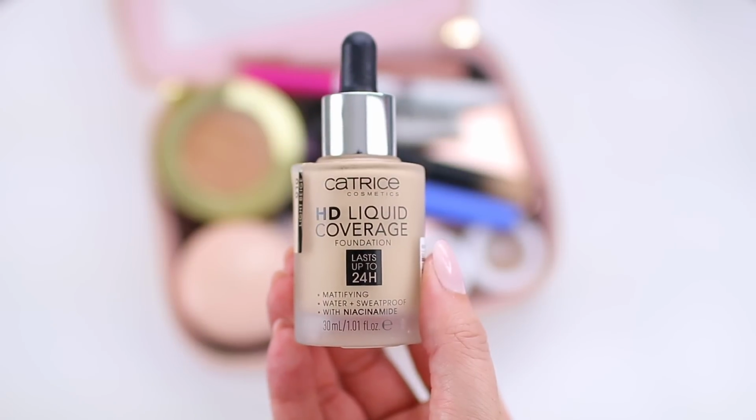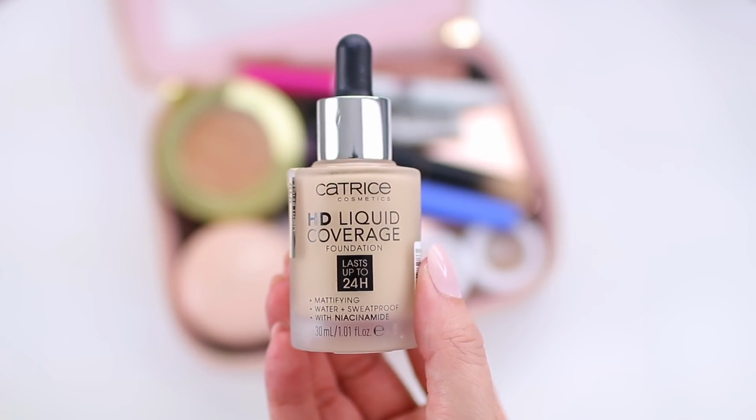But there's something about this primer, like foundation goes on really nicely and then it wears really well throughout the day too. I'm actually only bringing one foundation with me as well because the concealer I'm bringing can sometimes be worn in place of foundation too. So if I want a lighter look, I'll just stick with concealer. But for foundation, I'm bringing the Catrice HD Liquid Coverage Foundation, and I have the shade Light Beige. I've been wearing this one a ton lately because it really does stay in place so well. So on days where I'm wearing my makeup when I'm traveling, I usually do want it to last all day and not have to worry about touching it up throughout the day.